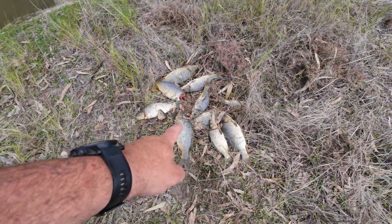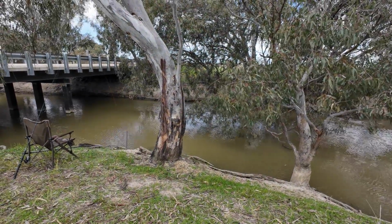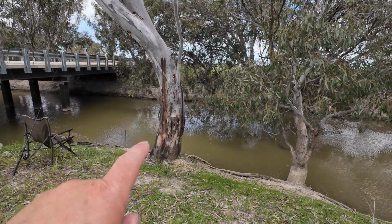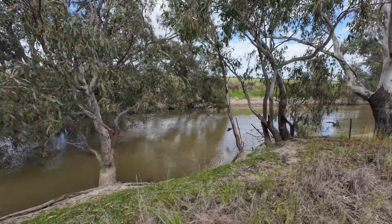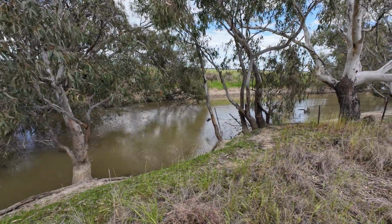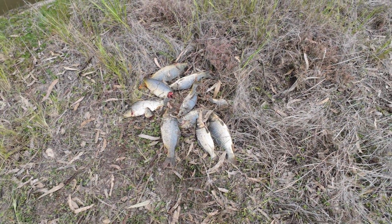Now, I've caught 10 or 11 carp here in one spot in under an hour, one after the other, in one spot of a creek that's hundreds of kilometres long, and then there's hundreds of different creeks. Our biggest river, the Murray River, looks just like this at the moment. It is thick with carp.